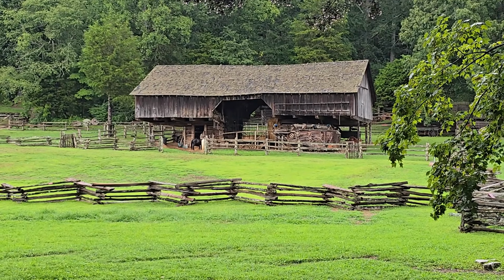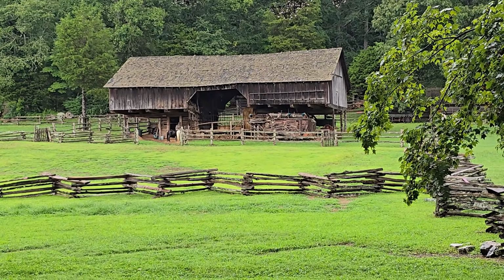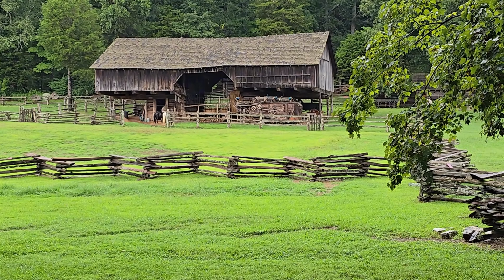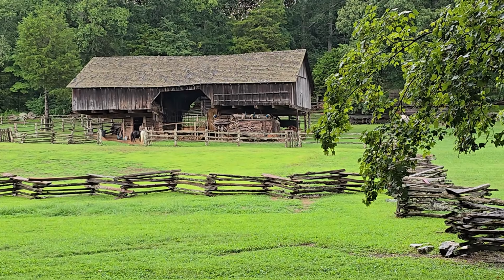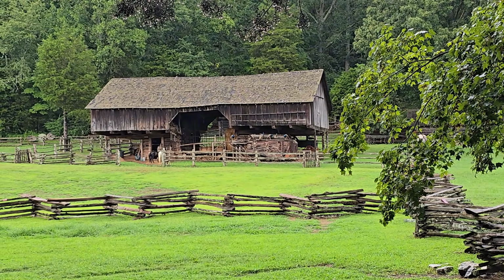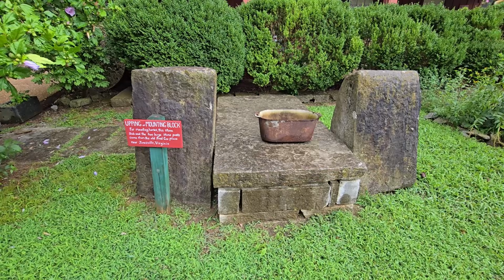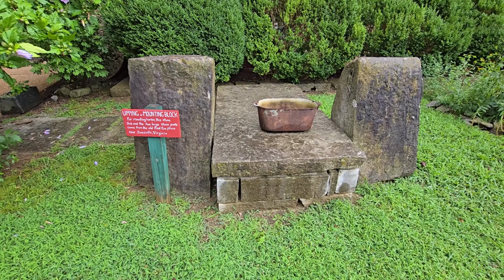An old cantilever barn. And this is a Tennessee thing, or a regional thing. Some folks call them tobacco barns. And if I'm not mistaken, I read somewhere that Sevier County has the majority of the surviving tobacco barns or cantilever barns. This is an upping or a mounting block. This is how you would mount horses.